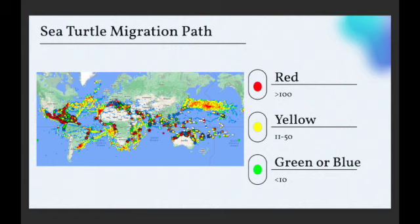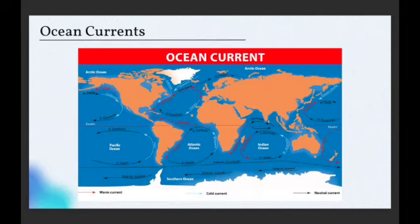As you can clearly see from the map, there are particular routes that sea turtles tend to take, from the coast of California to the coast of Asia, the coast of South America to the western coast of Africa, from the eastern coast of North America to the west coast of Europe/Africa. These migration patterns are based on the ocean currents. As you can see, the sea turtle migration path is heavily correlated with the ocean currents.